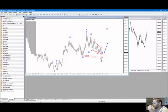So actually I'm very interested in this pair because technically, if I focus only on this one, it suggests that we could see more upside, okay? Because clearly the chart, the price action itself, is saying that we could see more upside.